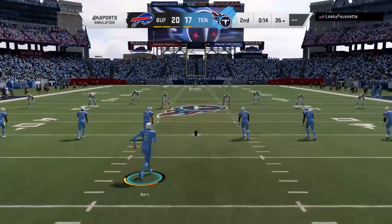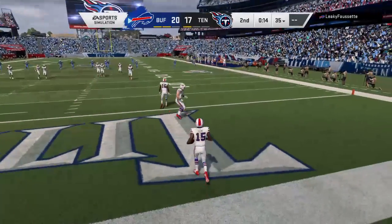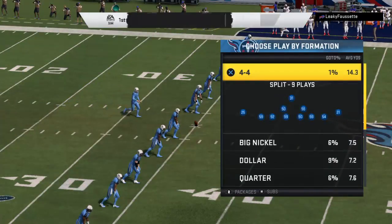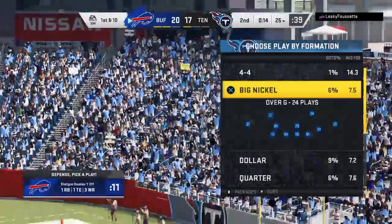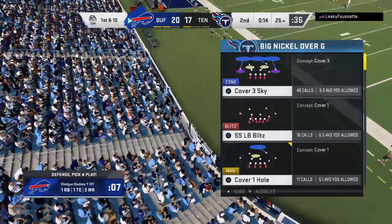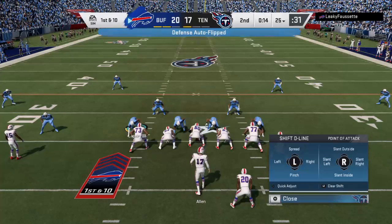So just a 3-point game now as they send this one away. The Bills take over, go, let's go! At their own 25-yard line. The offense back out there at the line, ready for their next drive.